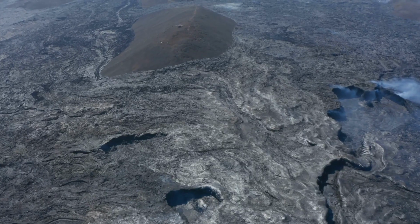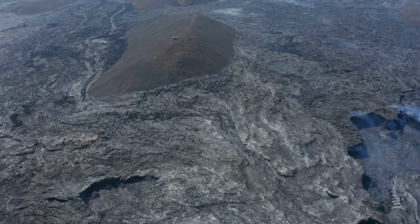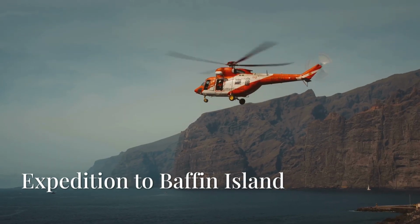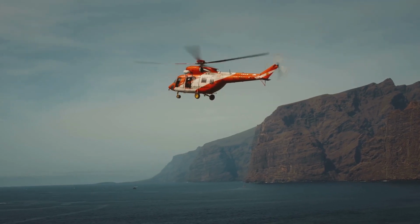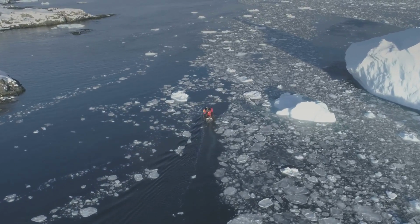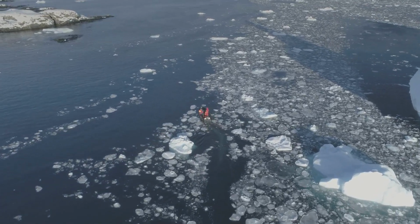Baffin Island is an excellent location for studying the Earth's deep interior, as its volcanic rocks are remnants of ancient lava flows that erupted when the North Atlantic began to open. The researchers traveled by helicopter to this remote island which features towering cliffs, icebergs, and even polar bears. Local organizations assisted the team in accessing the area and ensured their safety during the expedition.